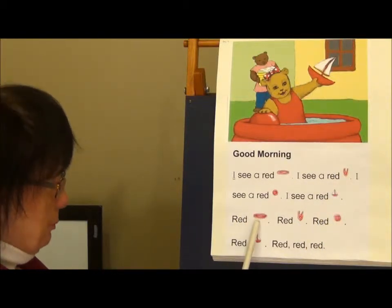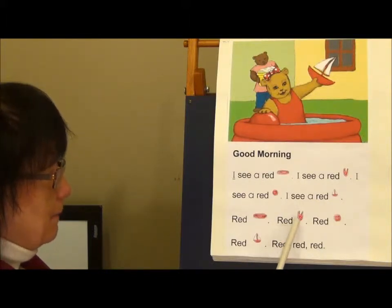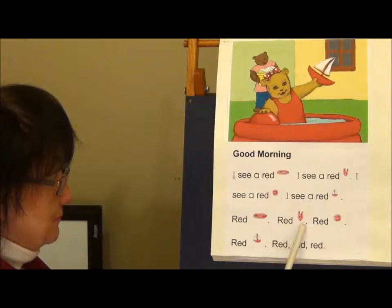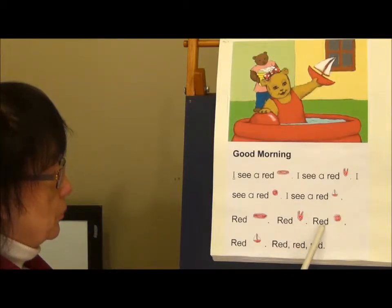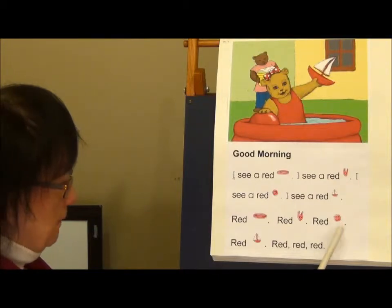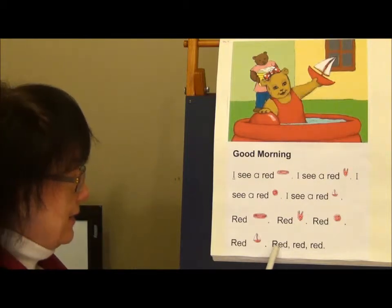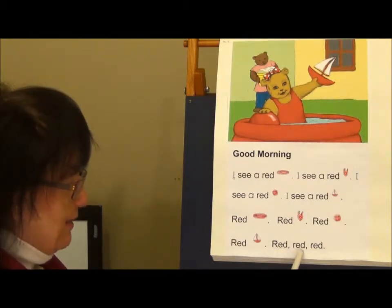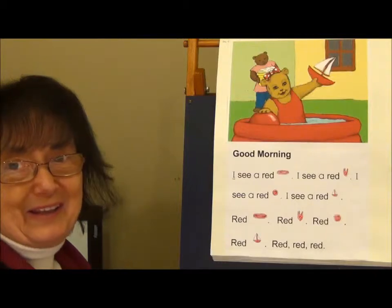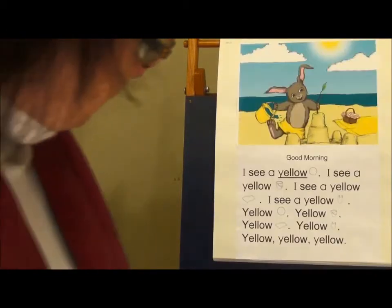Red swimming pool. Red bathing suit. Red ball. Red sailboat. Red, red, red. Super. That was wonderful.